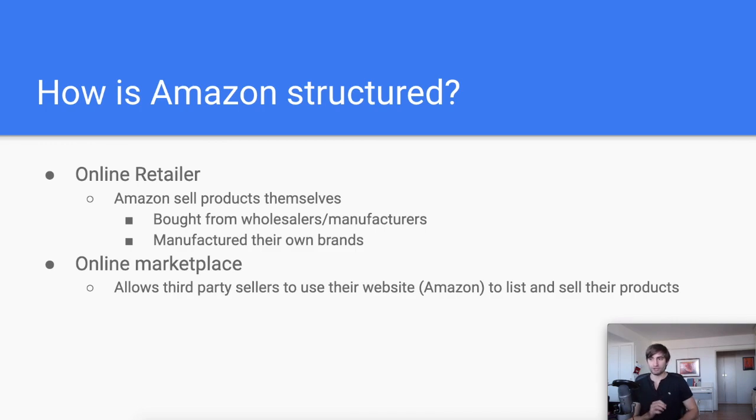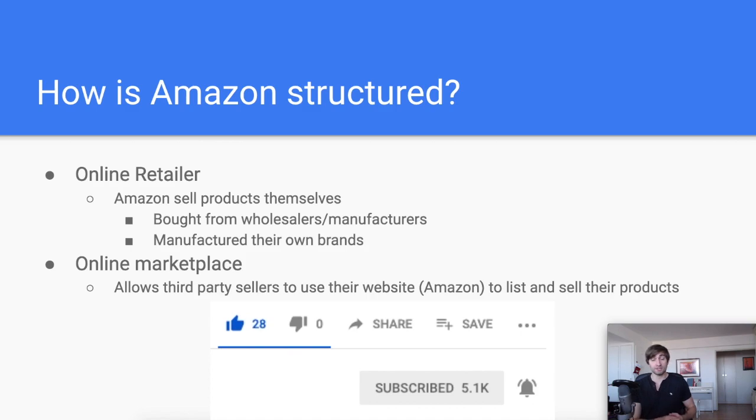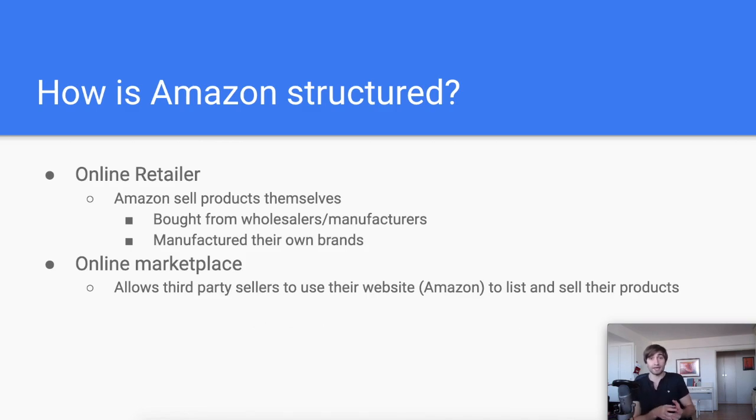This means that Amazon allows third-party sellers to use their website, to use Amazon, to list and sell their products. So it means that people like you and I and small companies can go on Amazon and say, hey, I have products to sell. Can I please list them? Can I please put them on your website and sell them? And Amazon says, yeah, you can do that. So that's what we call a marketplace. It's when a site allows many different sellers to sell their products as if it was a physical marketplace, like a market, but it's online.